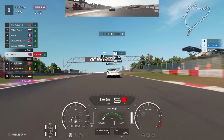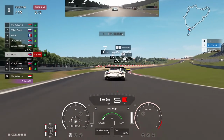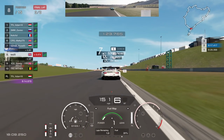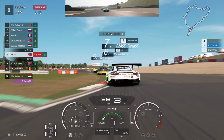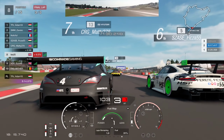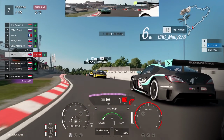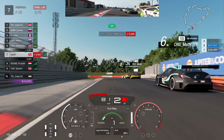But this battle now for P4, it's incredible. Just look how close we all are on this final lap as we're fast forwarding the action as we come through to the final, this really fast flowing chicane before we go back onto the Nordschleife track. And we see Matty makes a little error there, but what I see is an opportunity. Matty makes an error, so I go up on the inside. I see the gap that gets developed, and we managed to take that position.